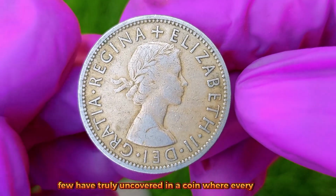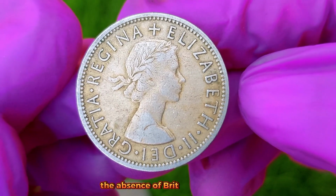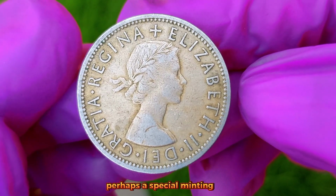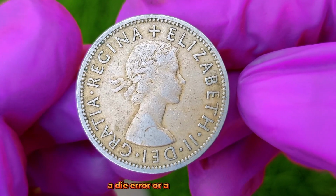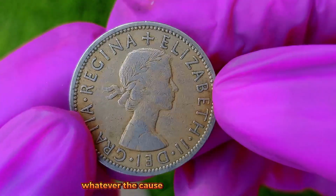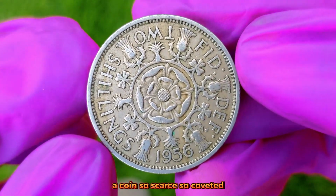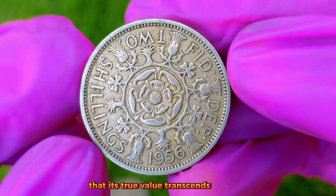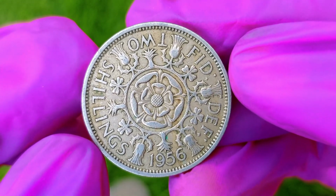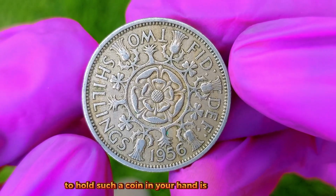In a coin where every letter, every detail, every etching holds centuries of meaning, the absence of Brit Omne is no error. It's a symbol of ultra-rarity, perhaps a special minting run, a die error, or a royal decision lost in the annals of minting history. Whatever the cause, the result is the same. A coin so scarce, so coveted, that its true value transcends ordinary monetary metrics. This is no longer just metal. It is myth made tangible. To hold such a coin in your hand is to hold destiny.